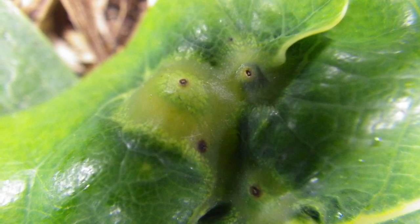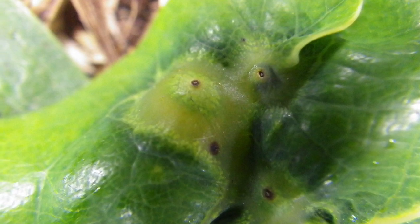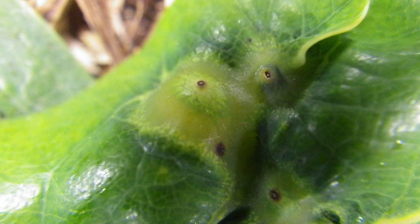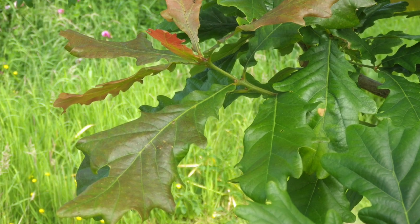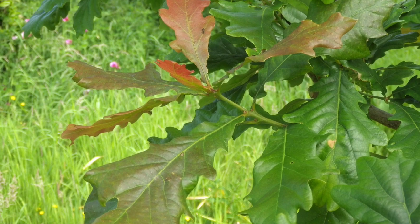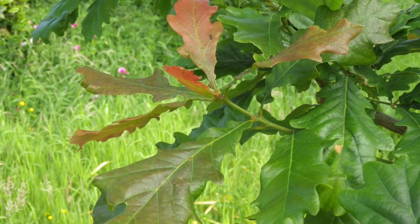Parasitic wasps will lay their eggs inside the leaf, and the leaf responds by forming a blister or a gall. The tree fights back against this attack and produces new shoots, and this growth is called lammas growth.